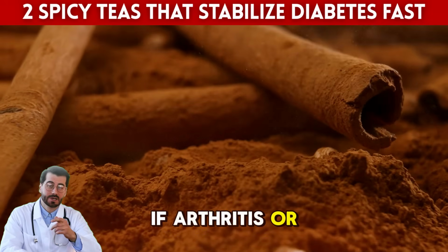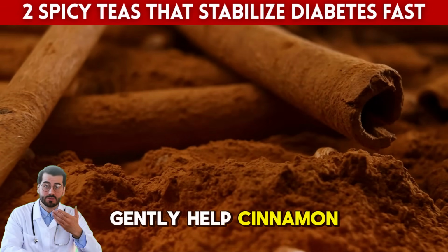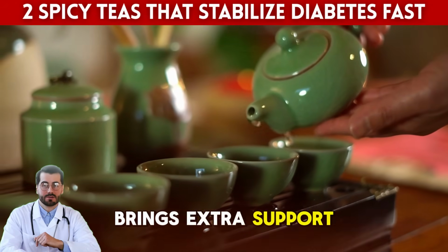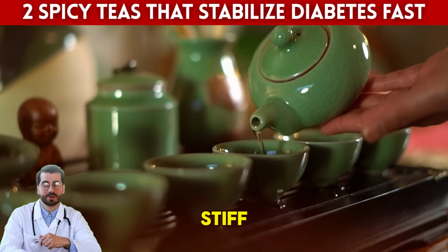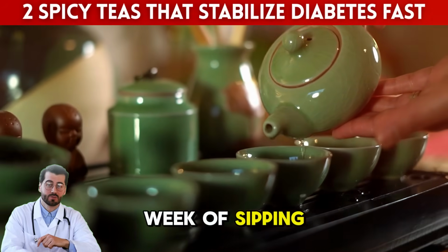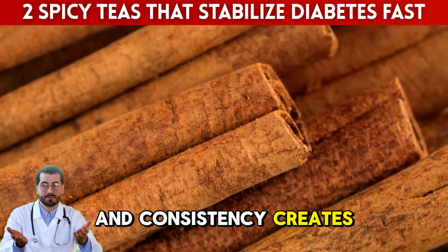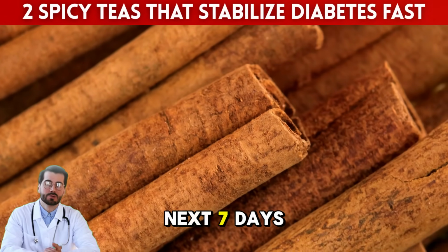If arthritis or stiffness is something you deal with, this tea can gently help. Cinnamon is known to ease inflammation, and green tea brings extra support to your joints. Several seniors have shared that their fingers felt less stiff after just a week of sipping. It's not magic, but it's consistent, and consistency creates change. Would you be willing to try 1 cup each day for the next 7 days?